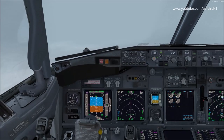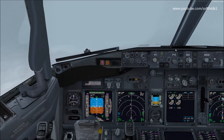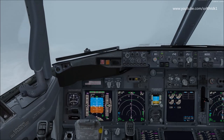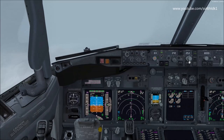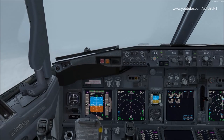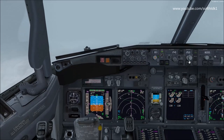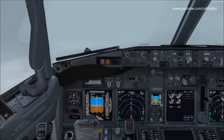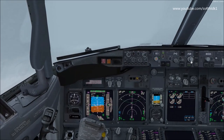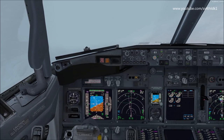KLM 833, you're leaving my airspace, continue Unicom 122.8, bye bye. To Unicom 122.8, 7150, bye bye. KLM 774, turn right heading 050. Heading 050, KLM 1774. Polaria 6 Bravo, make a right turn direct river, after river direct Sierra Papa Lima to cancel the hold. Right direct river, after river direct Sierra Papa Lima, Polaria 6 Bravo.